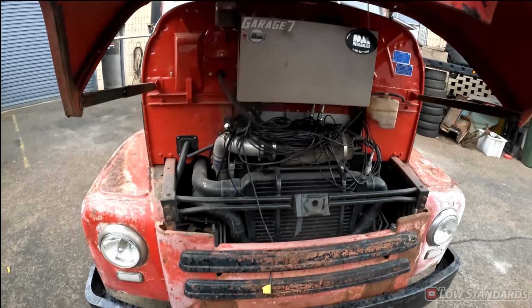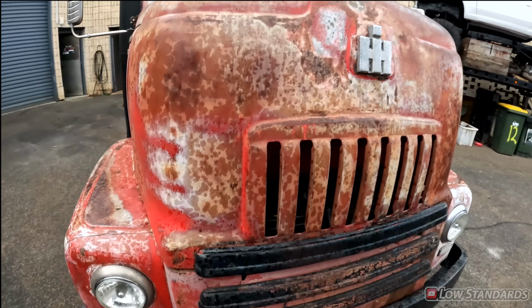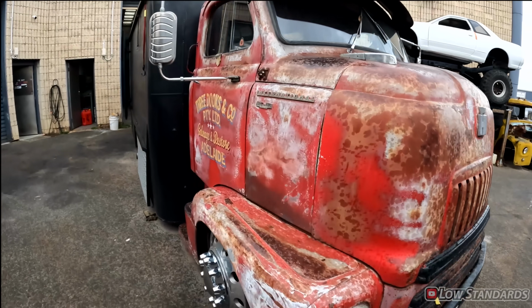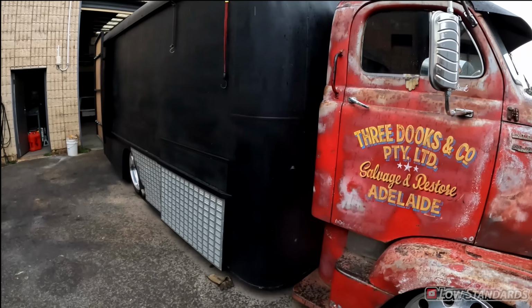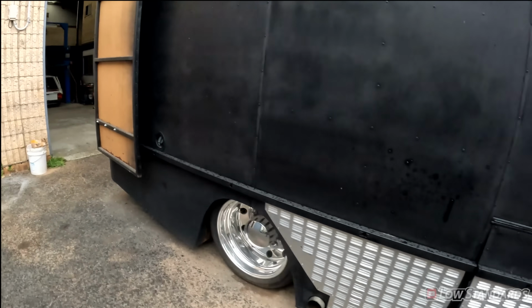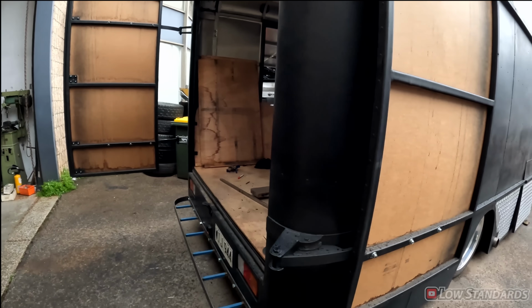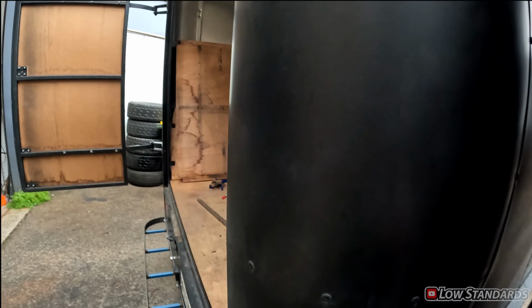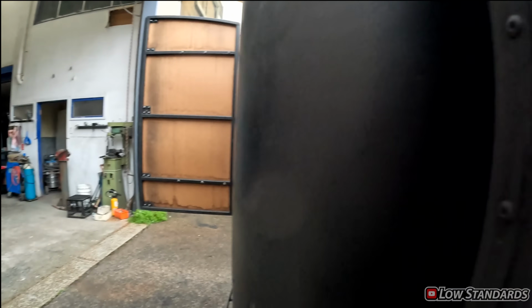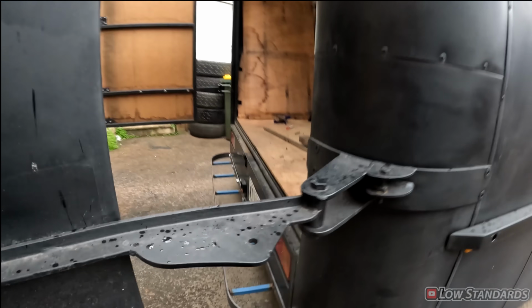Yeah, so I'll put a fair few pics of this truck up while it was in the build. When I picked it up, a lot of it's going to be crappy old footage, just done on our phones and everything, but give you a rough idea of where this thing started and how it's come along.